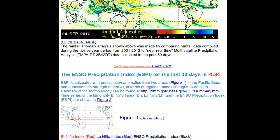This is showing you rainfall anomalies, and it's just kind of neutral right there, not showing a whole lot of rainfall, but not into the negative numbers. Actually, it is negative up in here, so probably not a good sign. The ESPI index, negative numbers suggest a turn, means less precipitation, meaning La Nina.